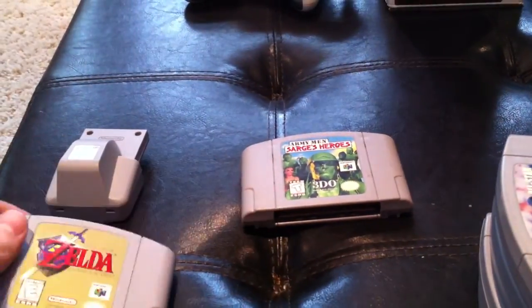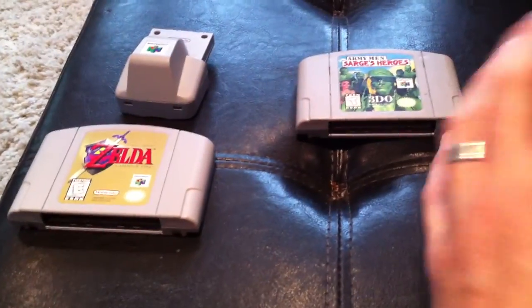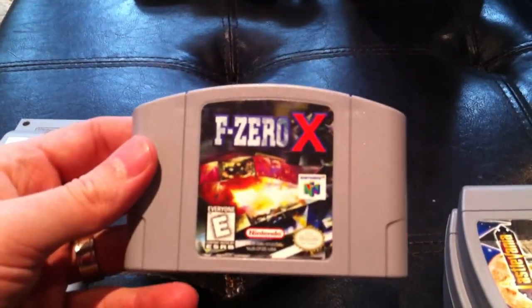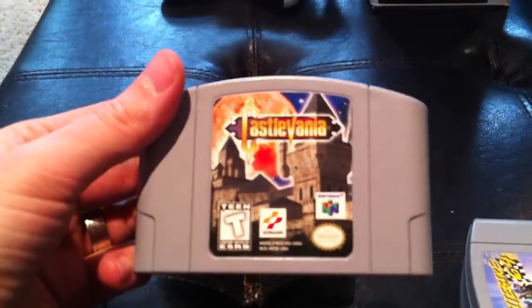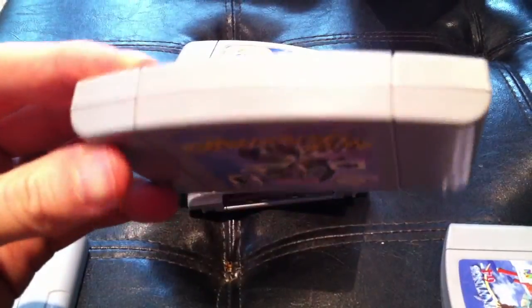That one I didn't put in the right spot. Anyways, had that already. That'll go up for sale. Army Men, Sarge's Heroes, didn't have that. Didn't have any of these next ones coming up. All-Star Baseball 2000. Starting to get into the good ones. F-Zero X. Castlevania. Excite Bike 64. I have the box for this and the manual, but for some reason I didn't have the game.